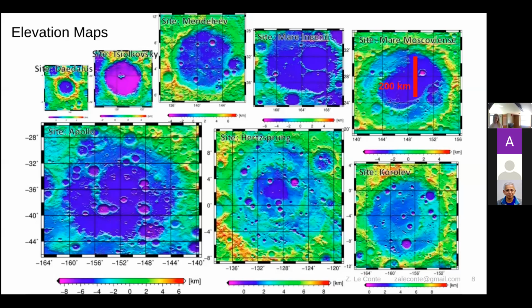So these are the 8 sites which I have observed, and these are their interpolated elevation maps. By interpolating the maps to a 200-meter scale, we've reduced the effect of the anomaly, and we're able to smooth over the surface.